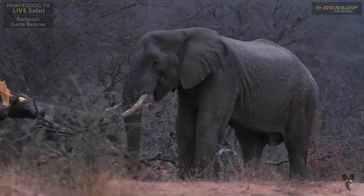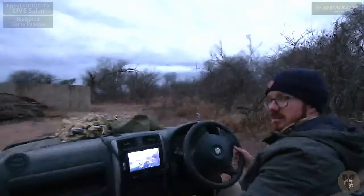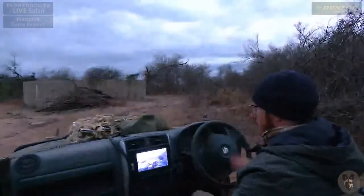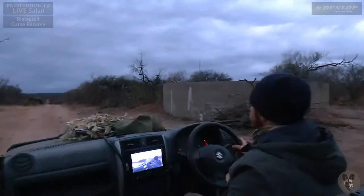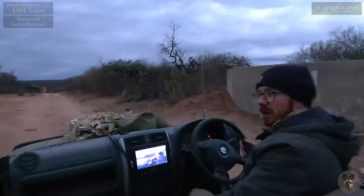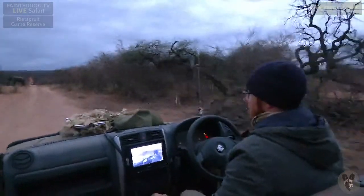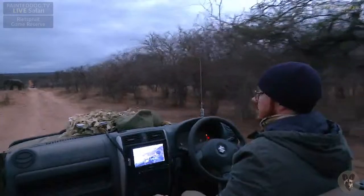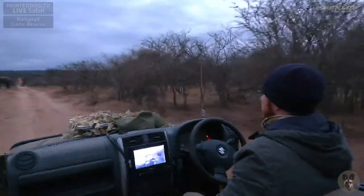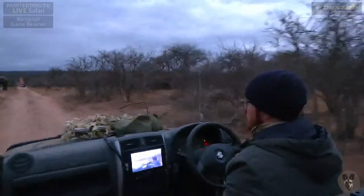I'm just going to edge forward a little bit and see if we can get a bit closer and see what he is eating. And I think Andrew's sitting just behind. Oh, there's some rhinos here. That's nice. We've come to the right spot this afternoon, clearly. I haven't seen the rhinos yet, but the other vehicle in the road ahead of us has. And we will just park off here and watch this elephant. It's a nice clear view now. This little, looks like maybe it's a baby torchwood tree was in the way.